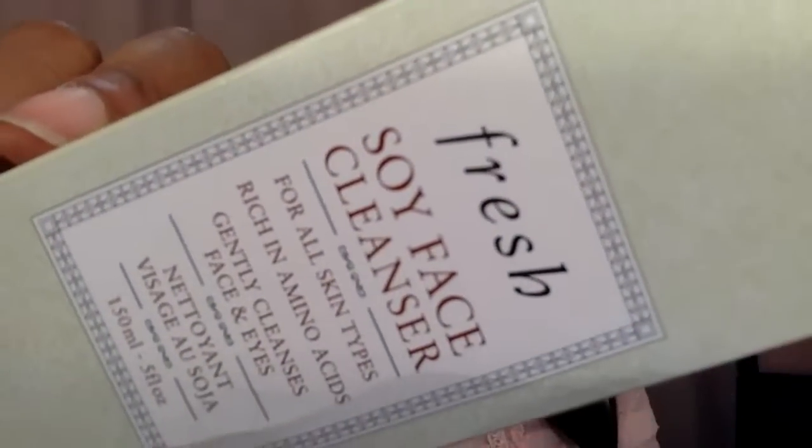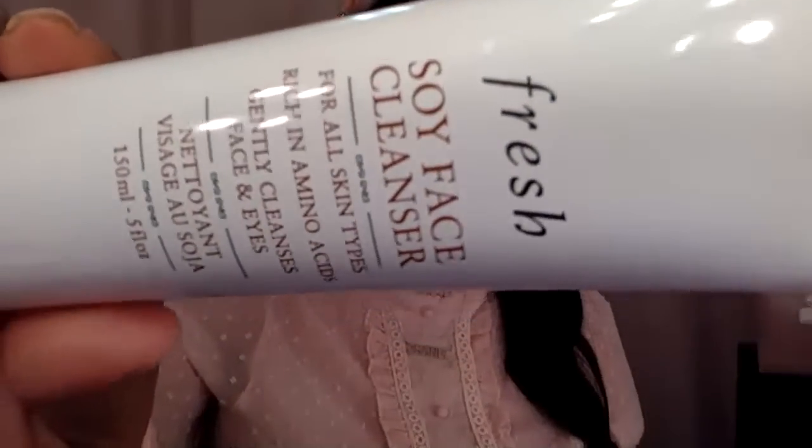Speaking of skin, like I said, someone sent me a very nice package of Sephora makeup, name brands and everything. So the first thing I got was this Fresh Soy Face Cleanser. I'm going to be trying this out. This is for all skin types, rich in amino acids. I have tried Fresh before and their moisturizer, and I love it. A lot of their moisturizers are great. So I'm going to be trying this. It's always nice to get nice gifts.